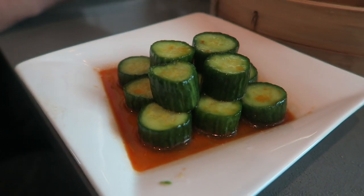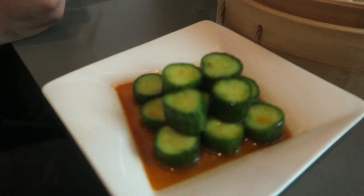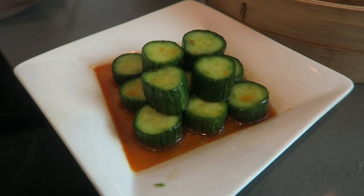Our cucumber salad has arrived. It reminds me of kimchi. It has a very strong sesame smell to it. Do you like it? Yeah. Is it spicy? It's like a non-spicy kimchi version. Oh, okay. It says spicy on the menu, but probably not spicy for us though.